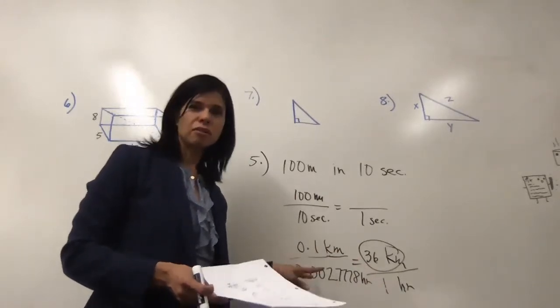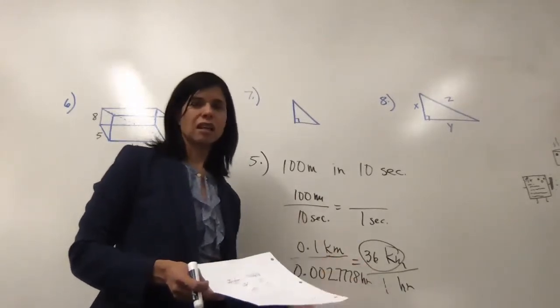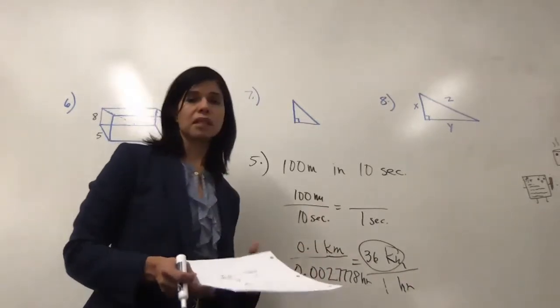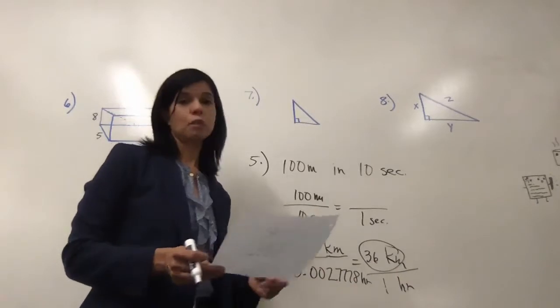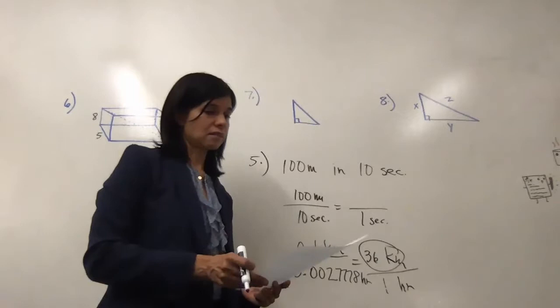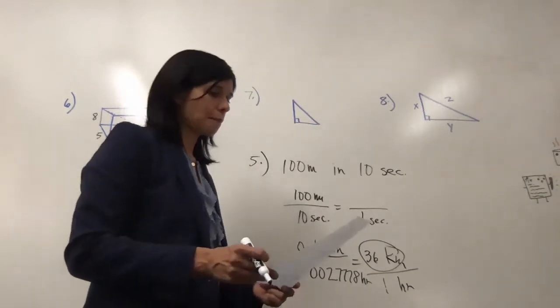Make sure you know how to do this. Make sure you know how to convert. If you have any questions about that, bring those questions next week. But this is an important piece of mathematics that's really important in science and mathematics and medicine, converting to different rates and to different units.